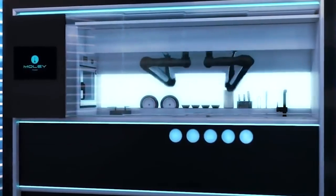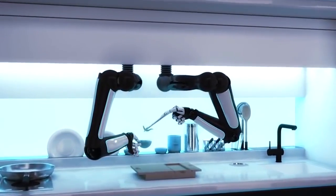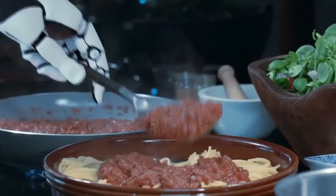Robot Cook. This is not an animal as you might think, but the invention is so cool that it can become one of your favorites in the future. A robot that knows how to cook different foods no worse than a real person.